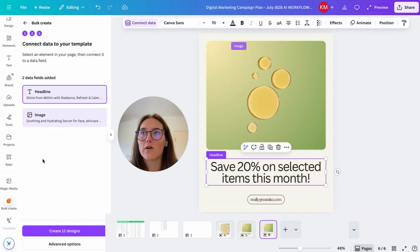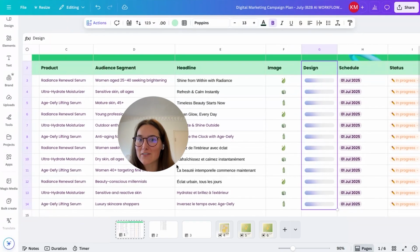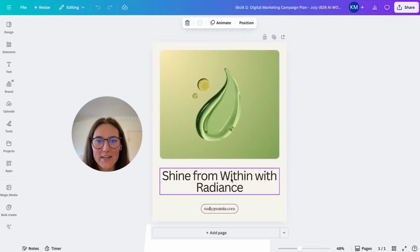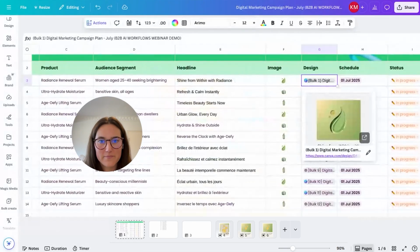So now that that's all connected and set up, we can just simply click create 12 designs and it will create a bunch of different designs for us with all of our variations in just a few seconds, which is really, really cool. So as you can see here, it's got our first kind of tailored design all ready to go. But that is not all it can do.